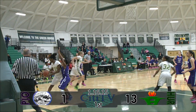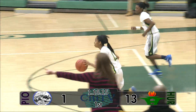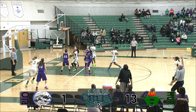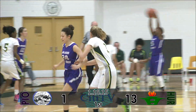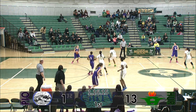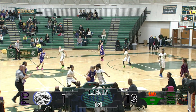Well, Hampton down the floor, loses the handle. Good Camilla pass. Gren will bring it down. There's a shot from the corner for three, and it's through. Emily Marsh with the triple. And it's a 16-1 lead for Huron. Huron doing very well from behind the arc. That's their third three so far.